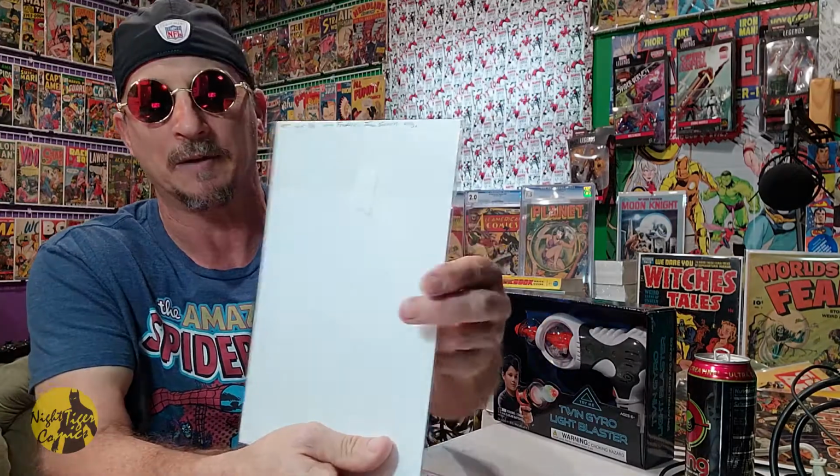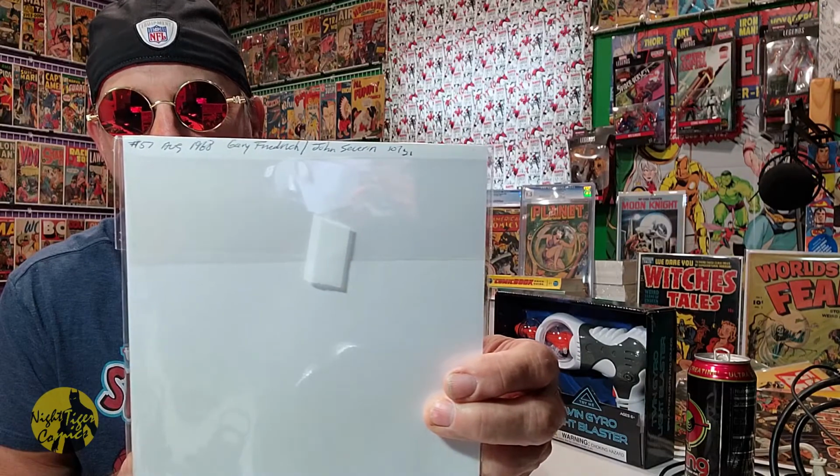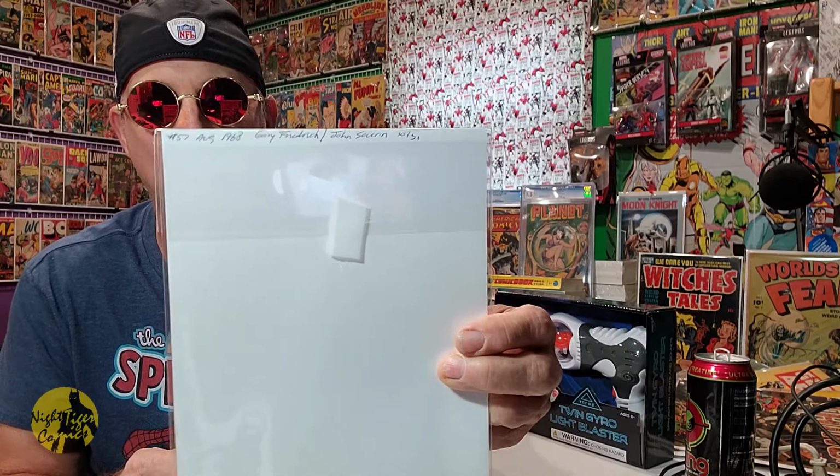And I like to put that information in the back. How much I paid, where I bought it, what month I bought it, what's significant. If it has a famous writer, artist, or if it's a key issue, I'll put that on the back.